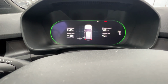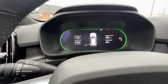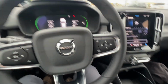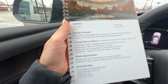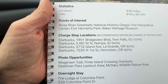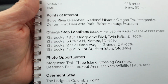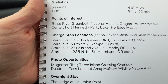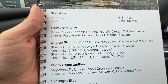So charging speed, 40 kilowatts, not ideal, but it should complete at 140. Okay, we're not going to 100% because it's 11:40 and we definitely don't want to wait that long. But let's see. Looking at our little guide right here, we are in Nampa, and the next trip is to La Grande, Oregon. So we need to get up to 60%. They're recommending that for us, so that will give us enough charge to get to our next destination.